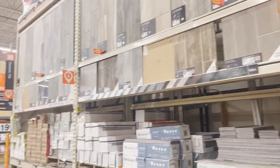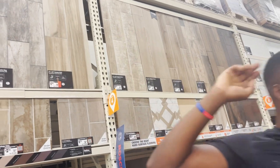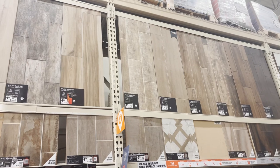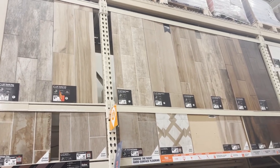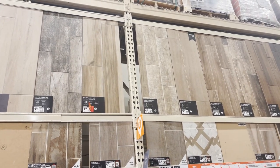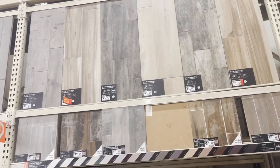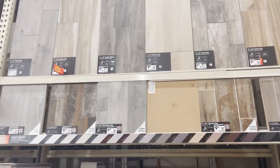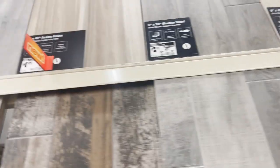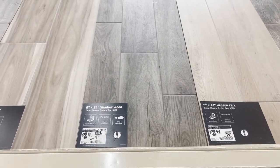Okay, that's not a problem. We have one. You forgot to tell me the expensive one is here now. Which one? The like 89 one? See it there, the Wind River Gray. This one right here. That or even this, no, I like that. Or the one here, it's for $2.19. This one right here.